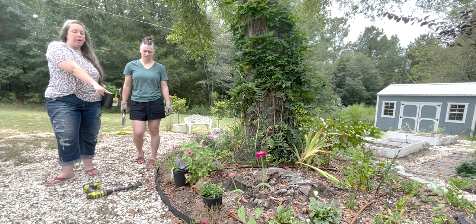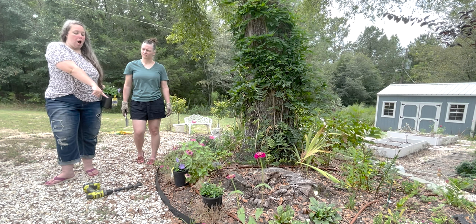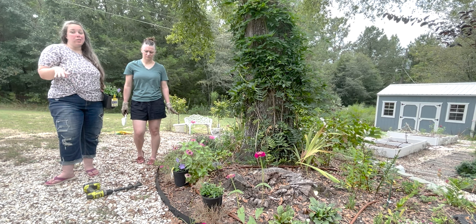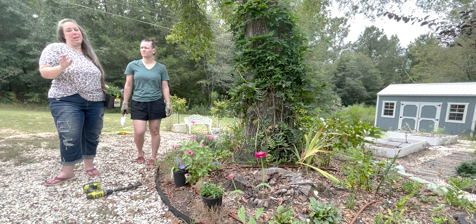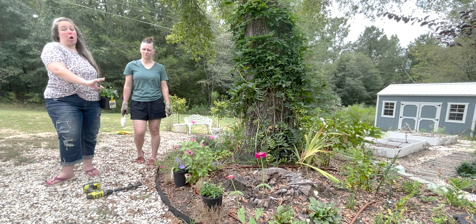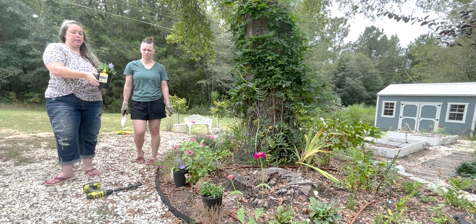My lobelia, you saw me plant those this year. They did wonderful. They bloomed their little heads off all spring, all summer, but the heat at the end of July, beginning of August, took them out. They are like straw now. So we're gonna go ahead and replace them with our perennial balloon flowers.